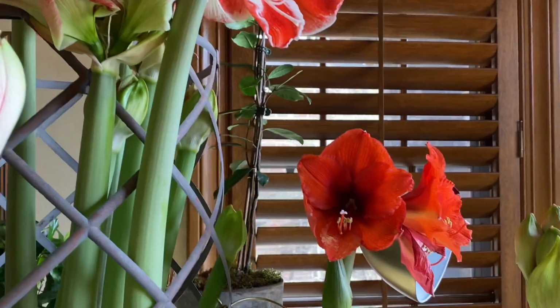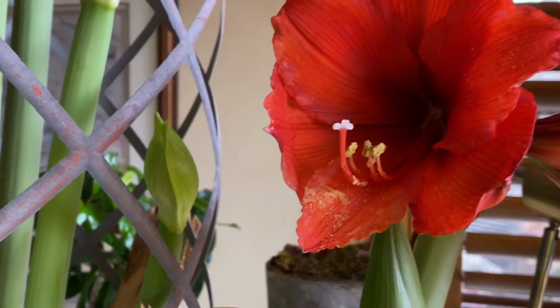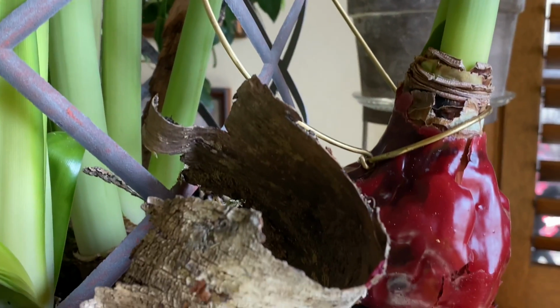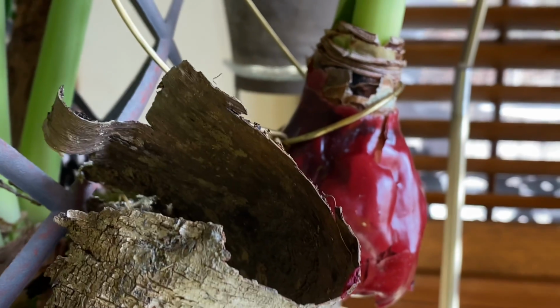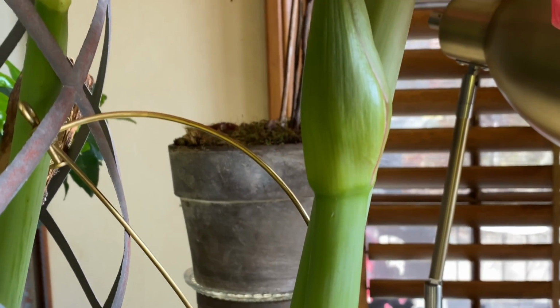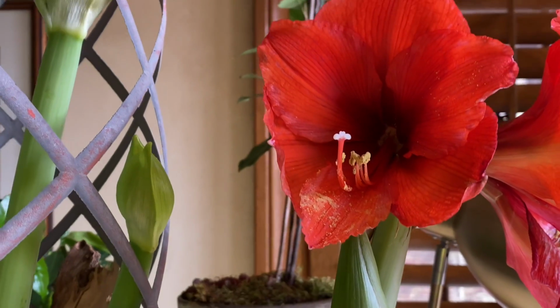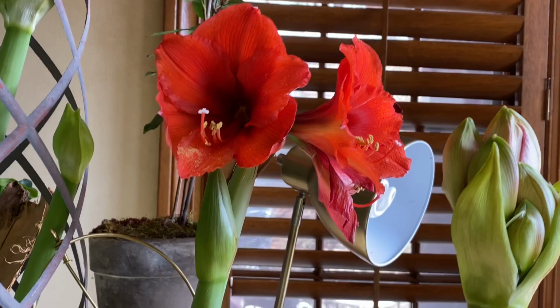Now here's another update on one. This is a red lion that was in one of these wax encasements. I'm not a real fan of these. I find that they just don't bloom as well. This one has another big bud to bloom. I guess I'm a traditionalist and I like them better when they're in pots.